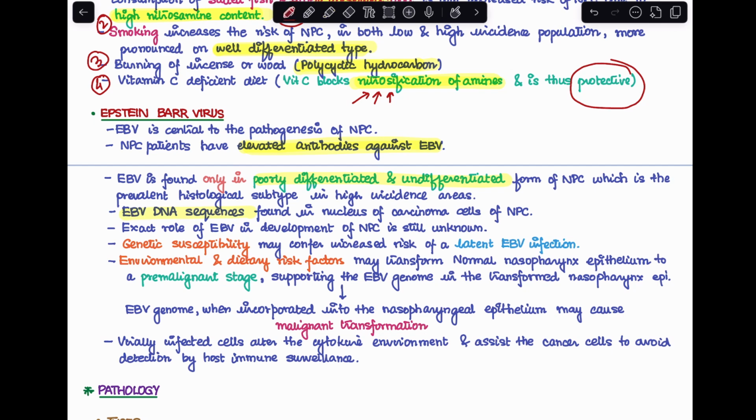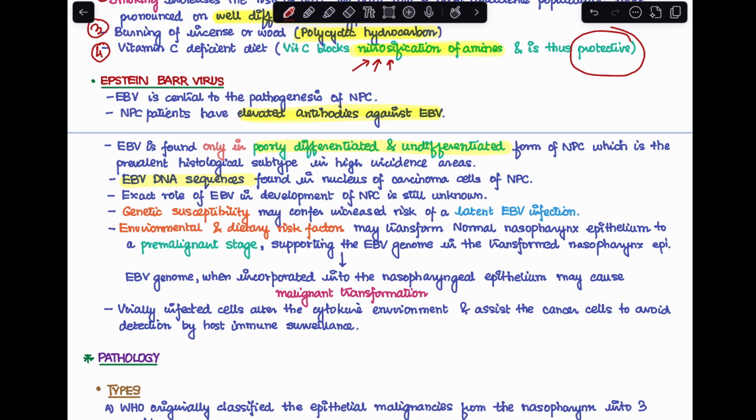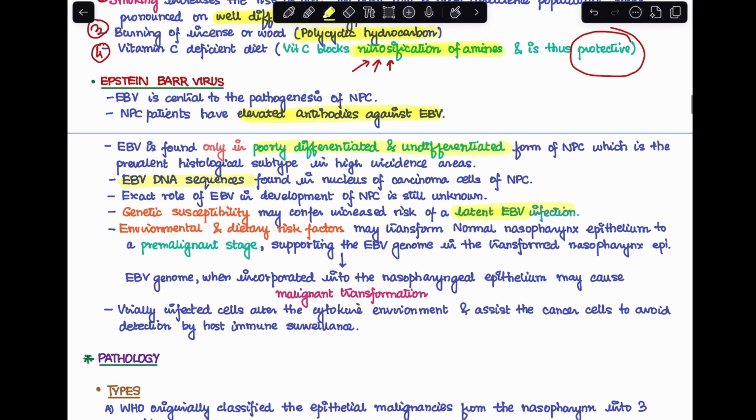We do not know the exact role that this virus plays in the causation of this disease. As I mentioned before, the HLA subtypes with an increased risk have genetic susceptibility to developing a latent Epstein-Barr virus infection. And this, combined with other environmental and dietary factors, all of these risk factors interplaying together, converts the normal nasopharyngeal epithelium into a pre-malignant stage. Once it converts into the pre-malignant stage, this supports the Epstein-Barr virus genome in this new nasopharyngeal epithelium, which has become pre-malignant. And then this Epstein-Barr virus genome gets incorporated into the epithelium and eventually turns malignant.